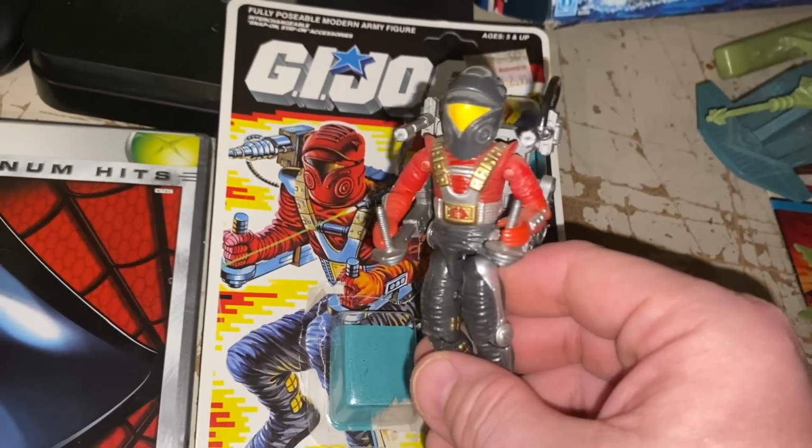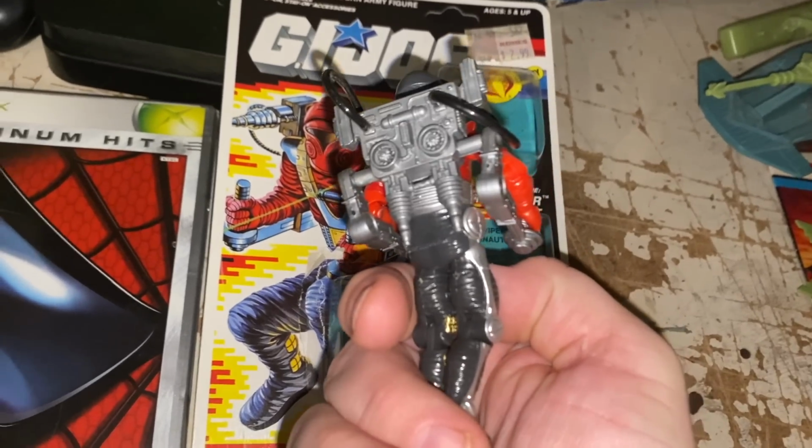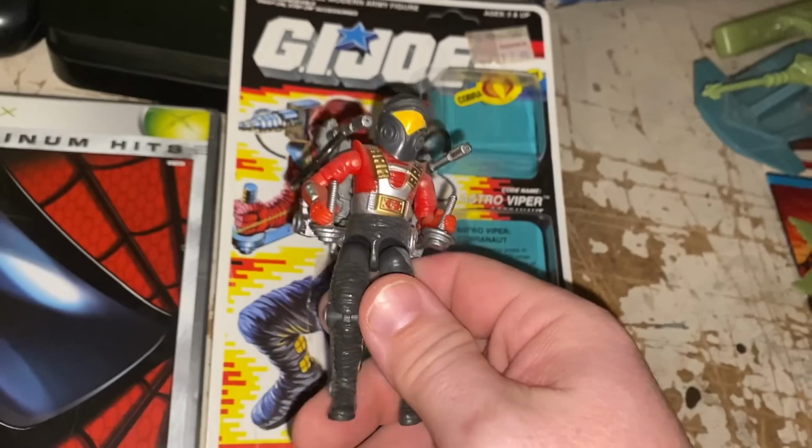It was one of the first I pulled out, and then I decided, you know what, I'm not going to spend the time listing all of them on eBay. We're going to Whatnot them. So there'll be an auction for all the vintage Joe figures coming up.